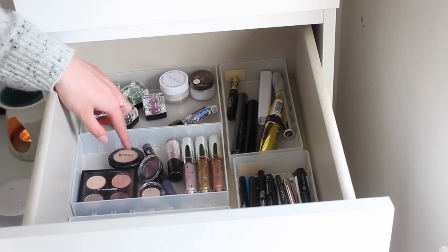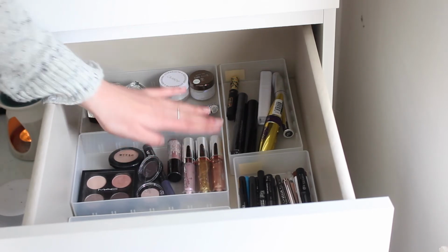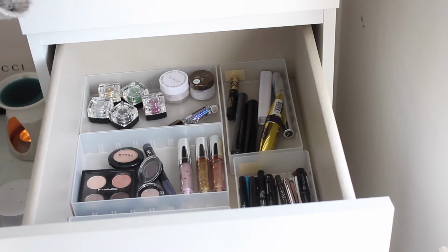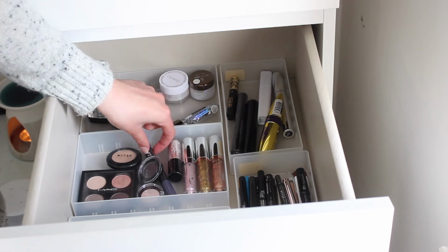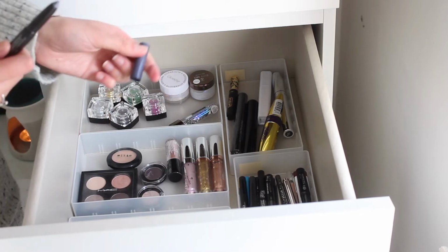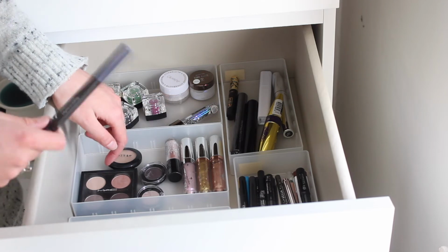So then we have eyeshadows. All of these three Colourpop ones are new. I still haven't used them, but they're going to stay. I then have this Manakadar Beauty Diamond Dust. It's sealed. It hasn't been used. That can stay there. The number 7 Stay Perfect Shade and Define in blue. I mean, I'm never going to use that, so that's going to be thrown out, I think.